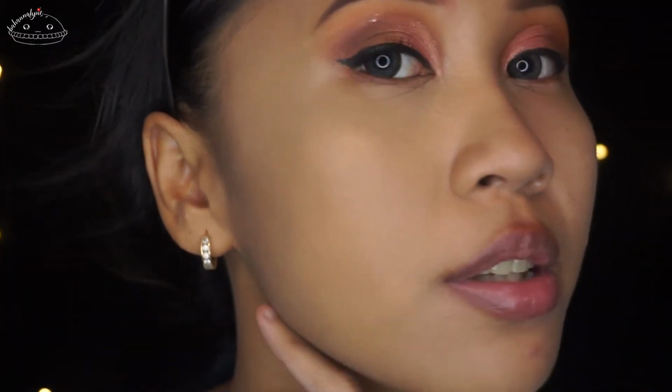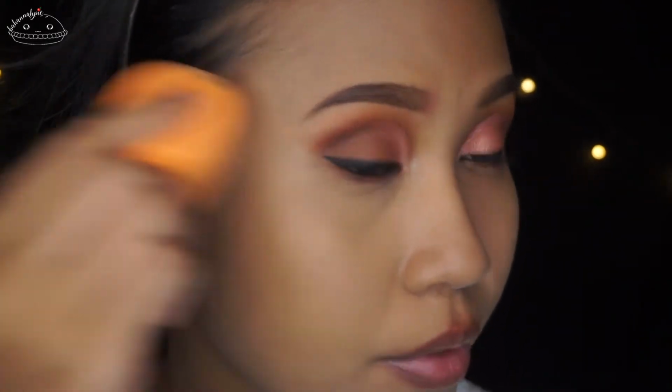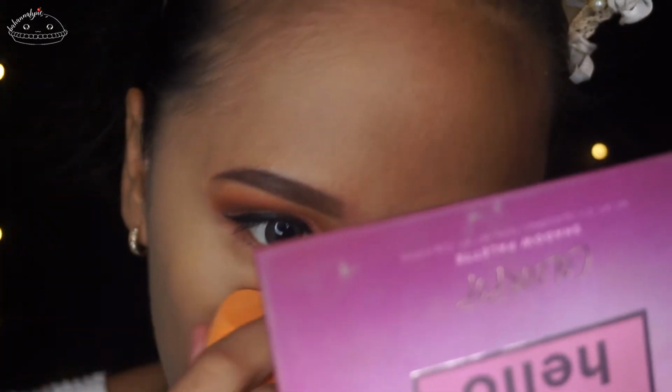This is the difference. So it does look pretty flawless, and it does look pretty covered, but I feel like my skin is trying to escape because it's looking a bit too matte, but we'll see what happens.